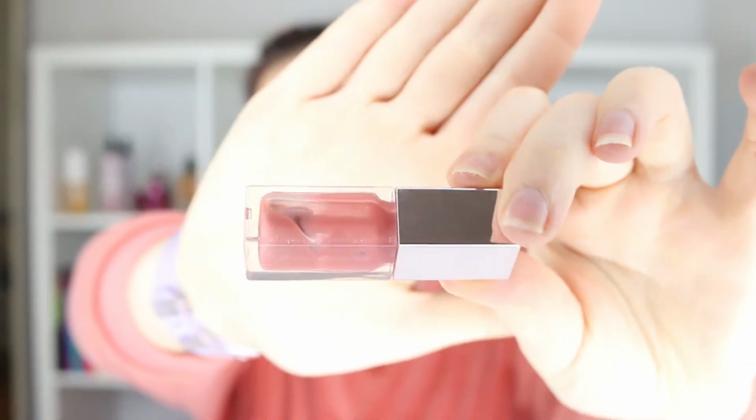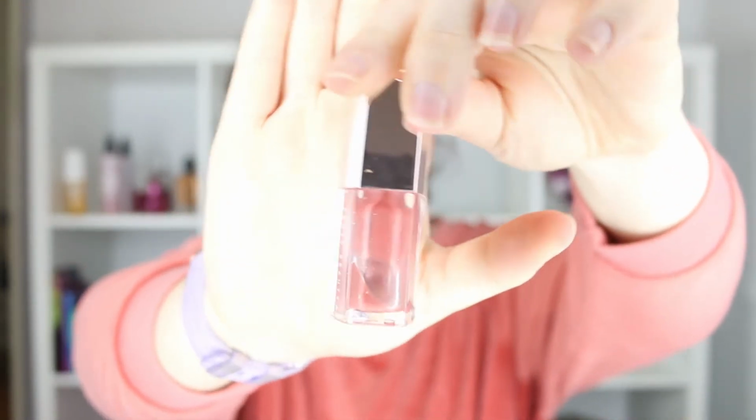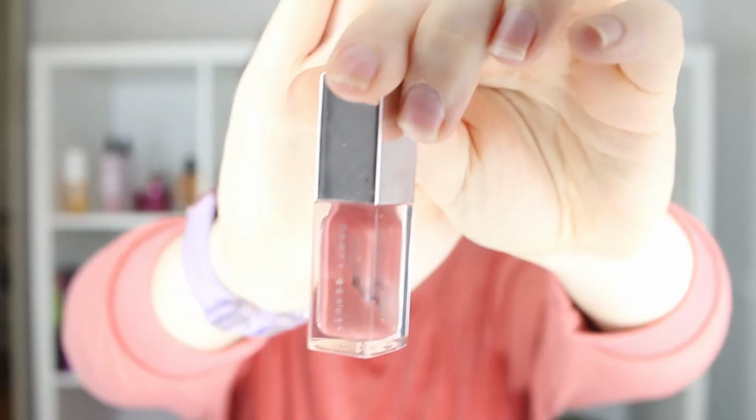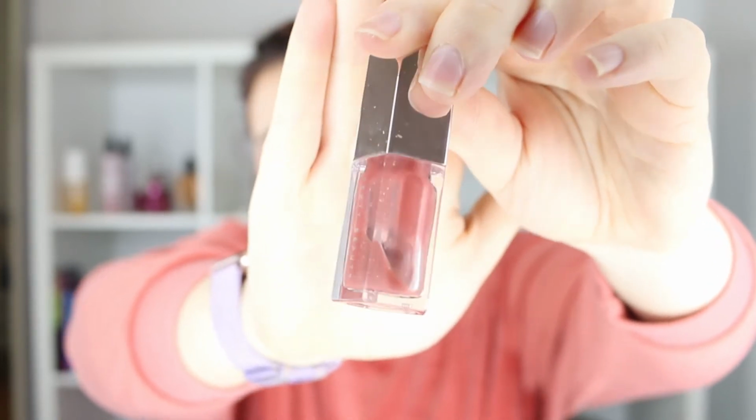I'm trying to avoid taking the stopper out too early, because otherwise I feel like it's just going to turn into a hot mess and lip gloss is going to go everywhere. So I'm trying to get as much as I can out of the tube before I take the stopper out. But if you have a look at the tube, you can see it is fairly low, and the lip gloss is sitting like this because of how I had it lying down, but it is getting quite empty. I would say I probably have maybe a quarter of the tube left.